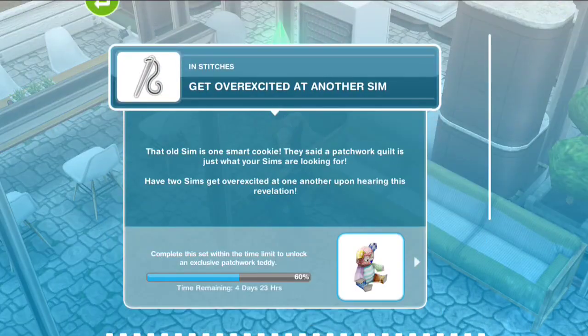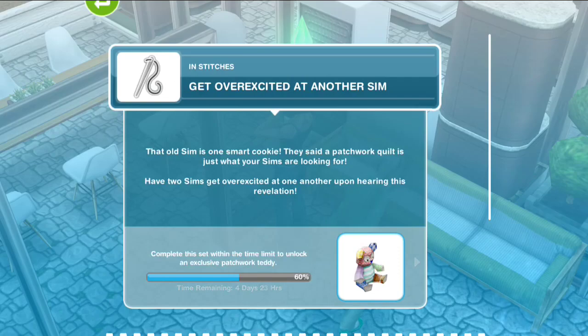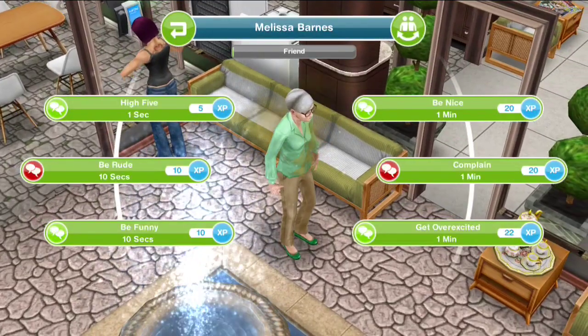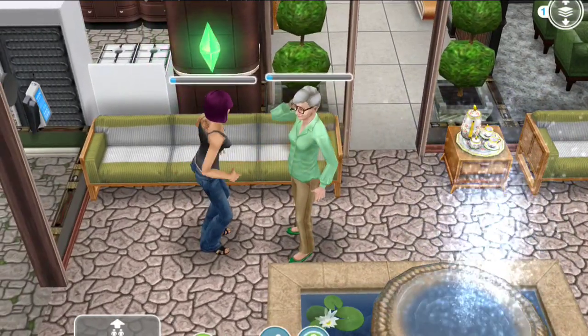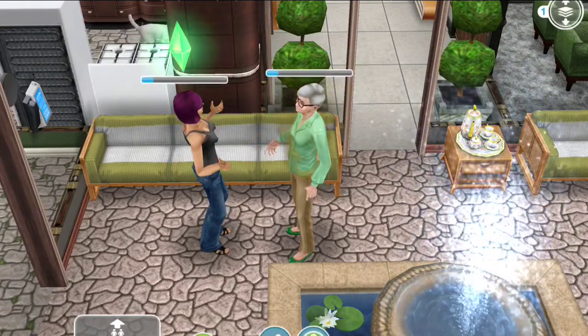Alright, next task is to get overexcited at another Sim. That old Sim is just one smart cookie. They said a patchwork quilt is just what your Sims are looking for. Have two Sims get overexcited at one another. Ooh, I forgot to read all that. Upon hearing this revelation. So, get overexcited is the last option, and it was never there before. It's only going to be available for this particular quest. So, let's be overexcited. My Sim stinks a little.